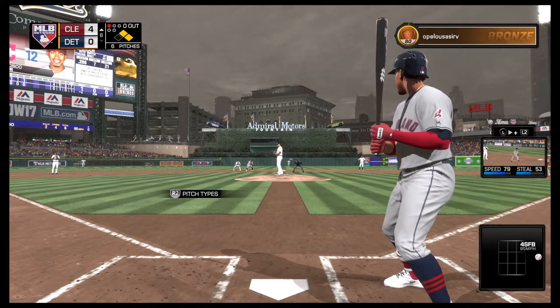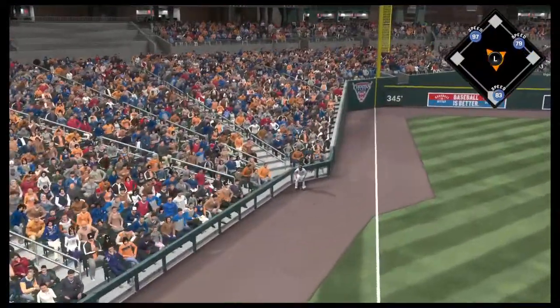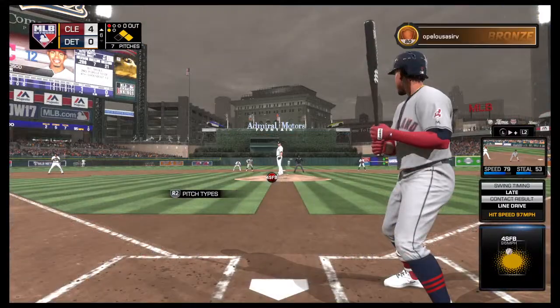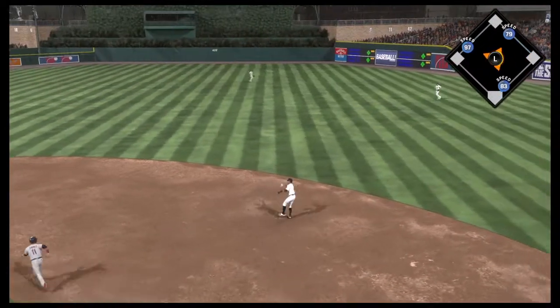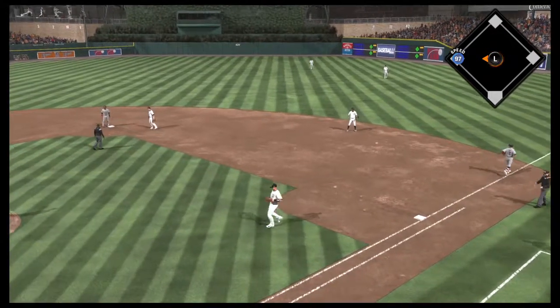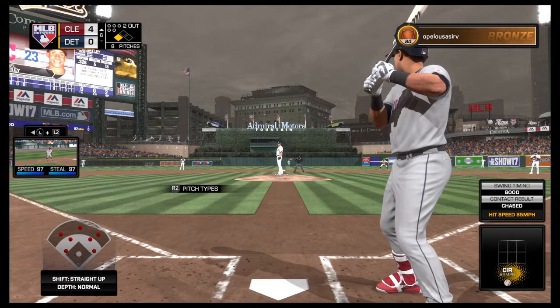1-0 count. Here it is. Swing and a line drive. But this is foul near the seats. Oh, that's one. He's set. Here comes the 1-1. And a pitch down that's swung on and sent to second base. To Iglesias for one. On to Cabrera, and it's a double play. Digging in to try it again, Michael Brantley. He was retired via the ground ball last time up.